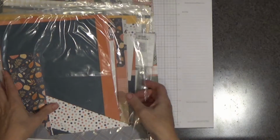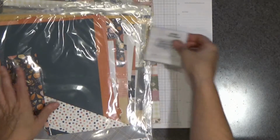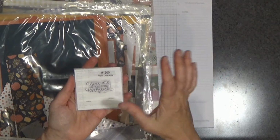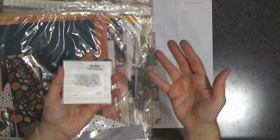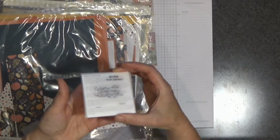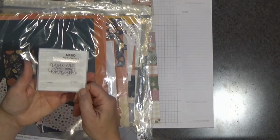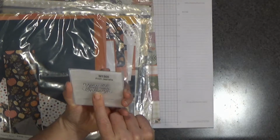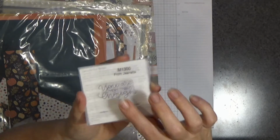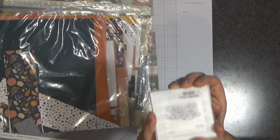Then, as part of convention, you pay for convention, it was all online, and then you have to buy your product bundle, and they send you these instructions, and then you can follow along with convention and put the stuff together. But Jeanette put in this You Are More Than Enough little cute stamp set. So that's something that we got as makers who paid for convention.